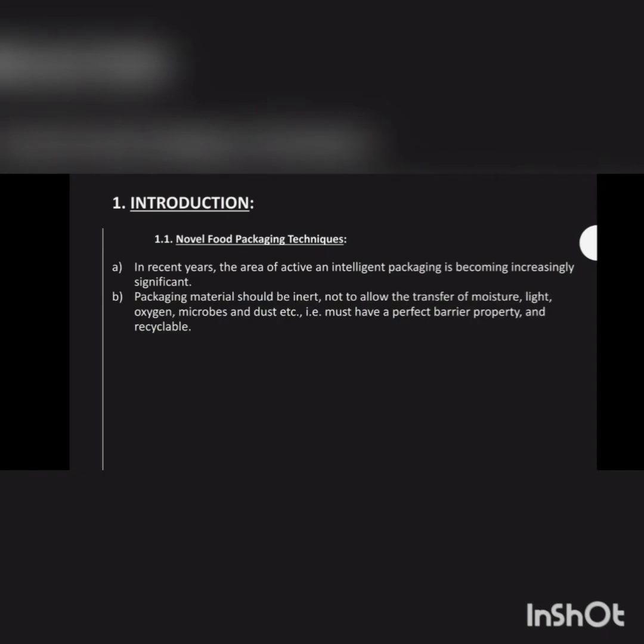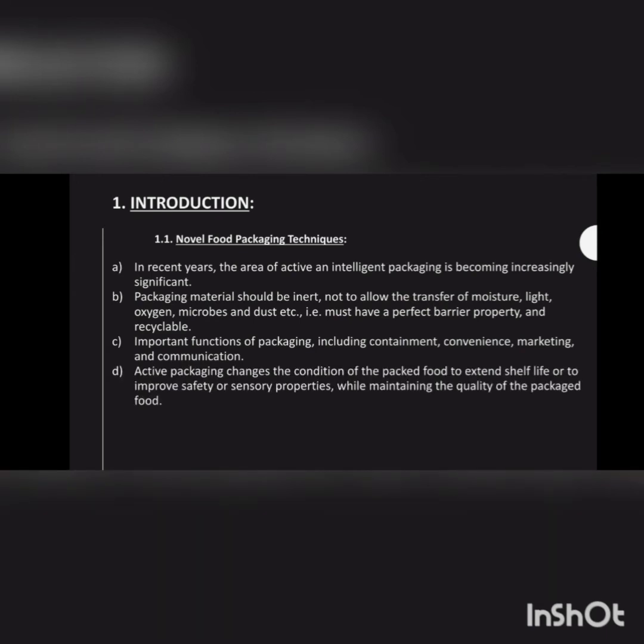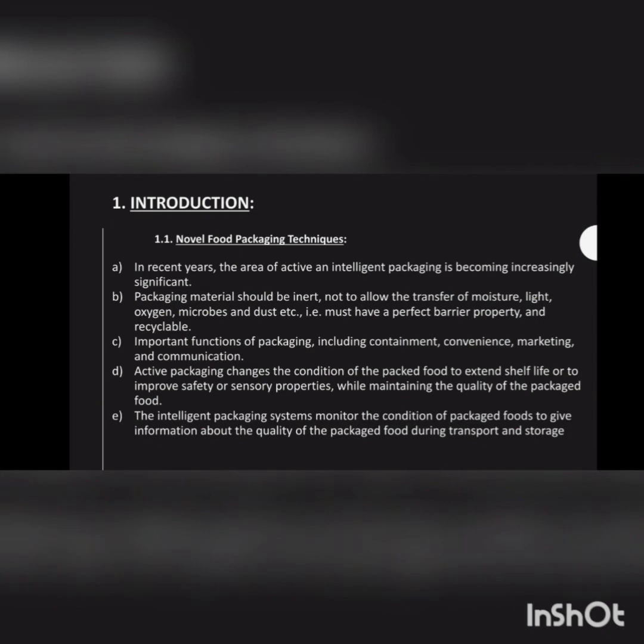Moving to our first topic, that is novel food packaging techniques. Conventionally, a food package helps protect food from environmental influences such as moisture, light, oxygen, microbes, etc. These factors lead to enhanced deterioration of food or drink. An ideal packaging material should be inert, not allowing the transfer of such factors. Besides, it must have a perfect barrier property and recyclability. Food packages make distribution easier. Apart from this, there are other important functions of packaging, including containment, convenience, marketing, and communication, etc.